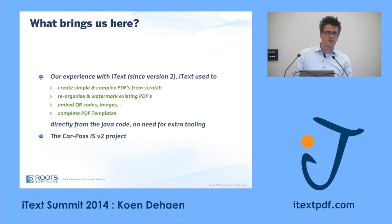We used it to create very simple PDFs. We also used it to create very complex PDFs. The largest PDF we ever created, and that's probably not the biggest PDF you can create with iText, was about 100 pages with images, QR codes, tables, landscape and portrait mode. And that was all developed by a Java developer in Java code. So we used no extra tooling for that.